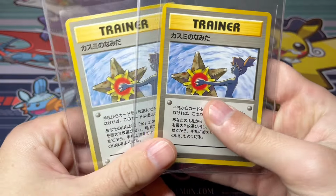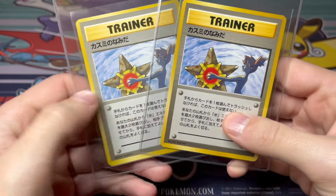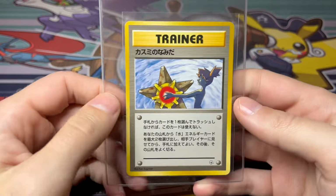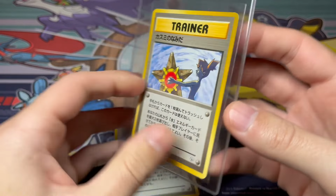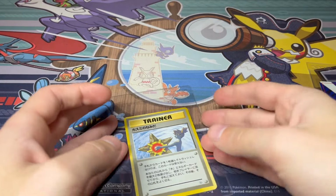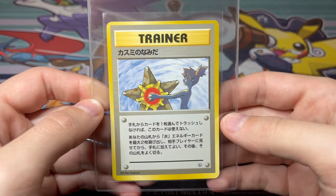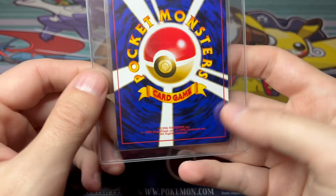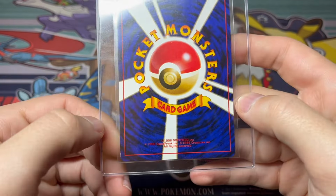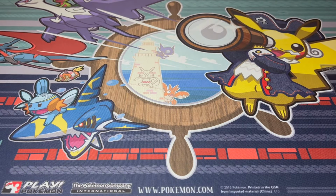First up, I've got 2 copies of Misty's Tears from the FourthStarTCG Gym deck. These are all right condition. You've got a little bit of stuff up in the top. Probably looking at 9s on these. This one, also pretty good condition. Off center, top to bottom, little ding there, and maybe a little ding on the back. So probably 9s on these Misty's Tears, but again, those still sell for good amounts of money.